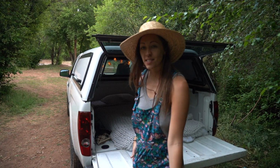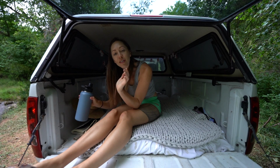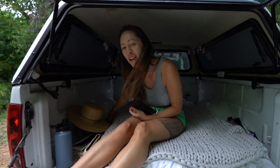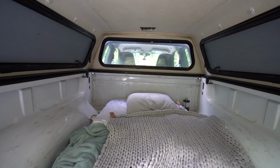So this is the sleep space. I learned that I have to keep the sleep space sacred. I can't clutter back here because it's just my place that I hang out. It's my zen. I've got my water, I've got my Kindle, I've got my knife. Yep, I got little unicorn lights. I have a real mattress back there. It was the cheapest mattress.